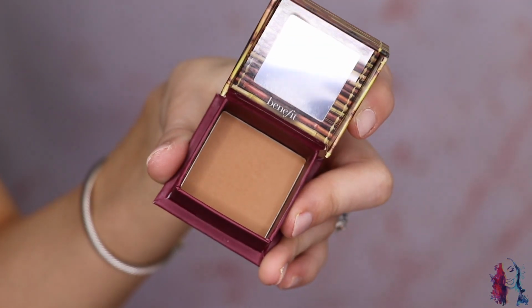So next is bronzer, and this is the Hoola Benefit one, and it came in one of those little travel bags. It's a tiny one, so I'm just gonna take my Morphe R14. Love this for bronzer. And I'm just gonna stamp it in. I'm not gonna drag it. This is just kind of for an all over bronze.